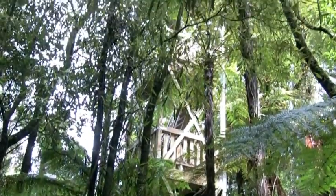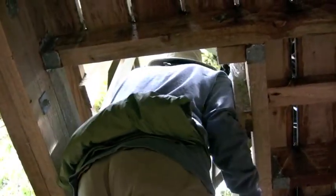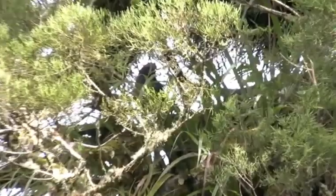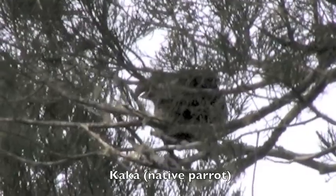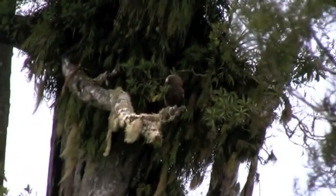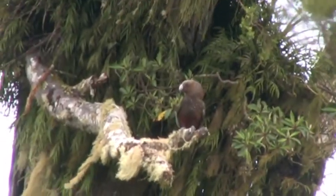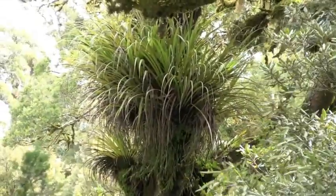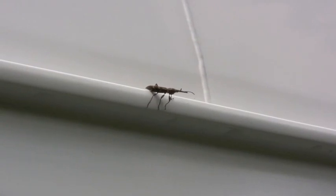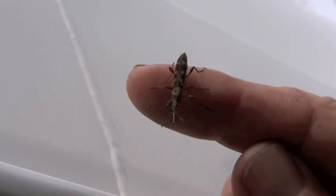I was telling the other guys before. Kaka. Oh yeah, look at that. He's showing off now. Profile. Going right. Nice colors. Long nose beetle. Sure he's not a man eater.